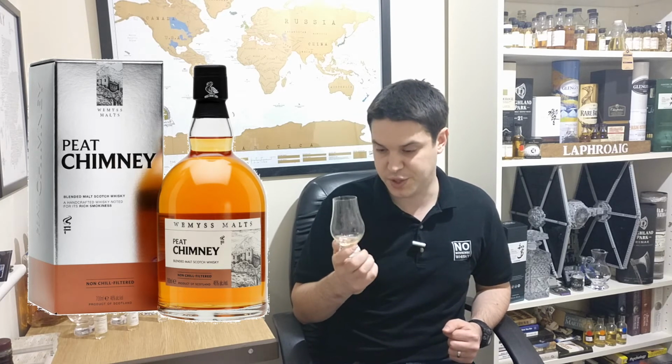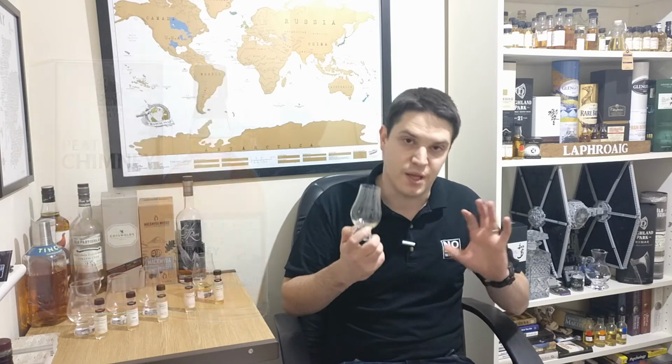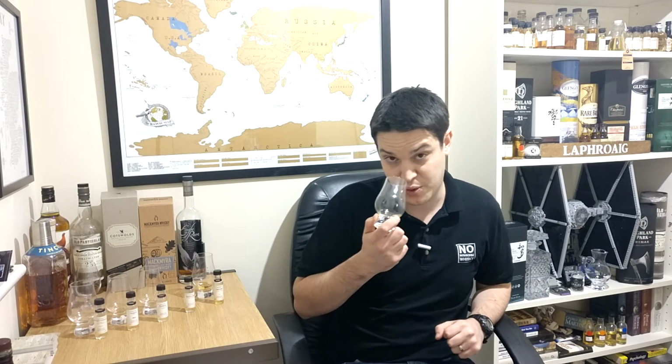Now Wemyss are a Fife-based family, and they didn't have their own distillery, but they are backing the Kingsbarns distillery, which is due to release in 2018. I do have some of their new make that I should be covering early in the new year as well. But this one really quite surprised me because it's a blend of probably 16 or so whiskies, some of them malts in fact, and some of them are Islays, some of them aren't. Don't know the exact combination, but that's the whole point, I think.